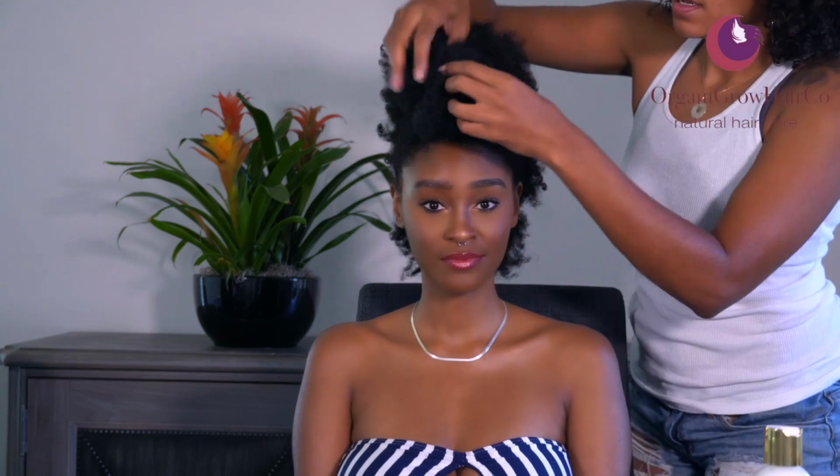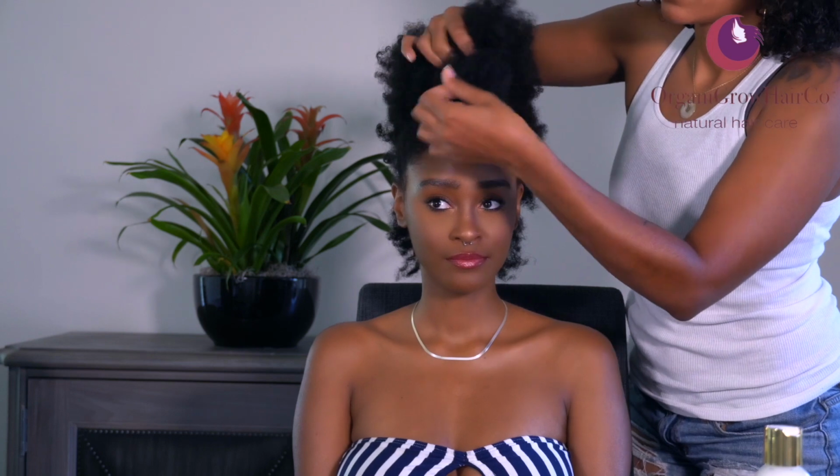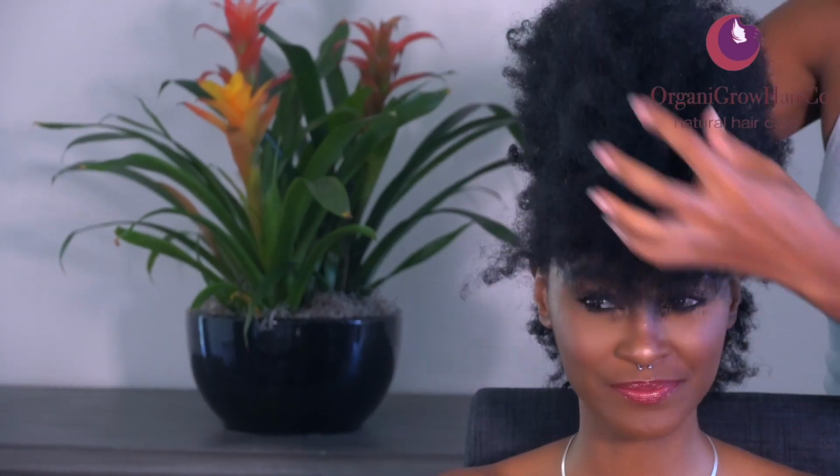Just kind of tease it out, get rid of the lines in between. Again, you can do what she did the first time if you want to make it shorter, but you don't have to. I like a good long bang. Yeah, me too.